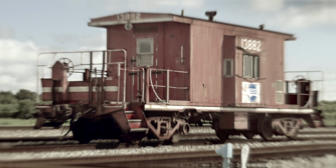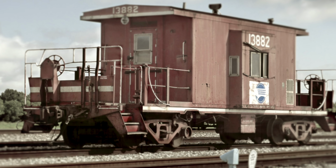Hi, Matt Stern from Bachmann here, and today we're going to talk about our new short body bay window transfer caboose in HO scale. These cars were some of the last cabooses produced for Class 1 railroads, with the design being pioneered by the Missouri Pacific in the late 1970s.